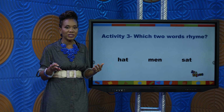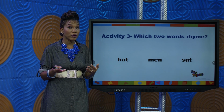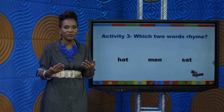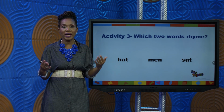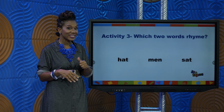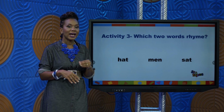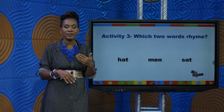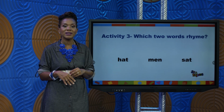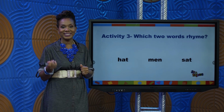In this particular activity, you're going to give your child 3 words. You'll say the 3 words for your child, and your child will have to identify the 2 words within the 3 words that rhyme. Hat, men, sat. Again, if your child needs to close their eyes, you can repeat the words for them. Hat, men, sat. Which 2 words rhyme? Yes, hat and sat.